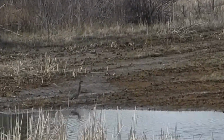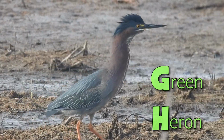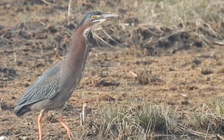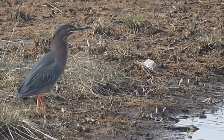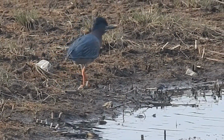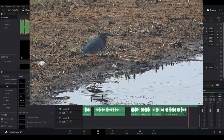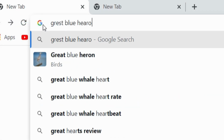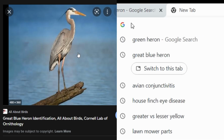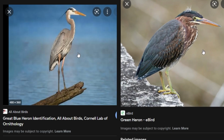Oh, and another first year just flew in. A friggin' green heron. Gnarly, man. This green heron didn't seem afraid of us at all. And it was just like striking poses all up and down the shoreline. Much smaller than the great blue heron. Orange legs, beady yellow eye. I mean, I guess that also describes great blue heron, but I mean, come on, Google great blue heron, Google green heron, total difference, you'll see.